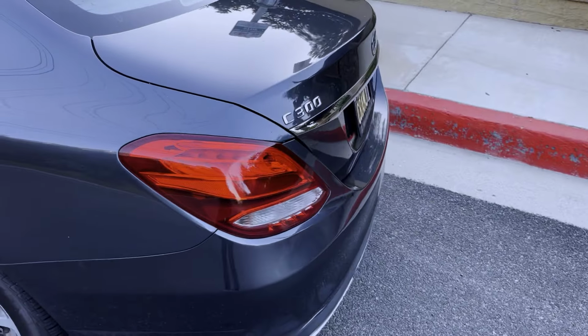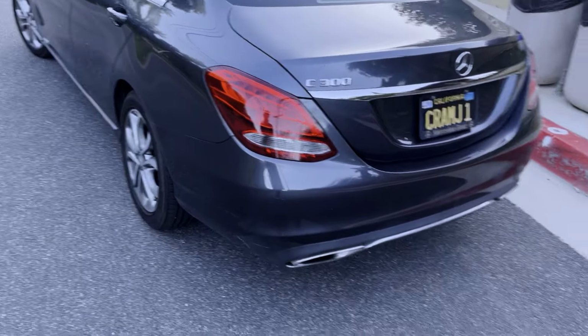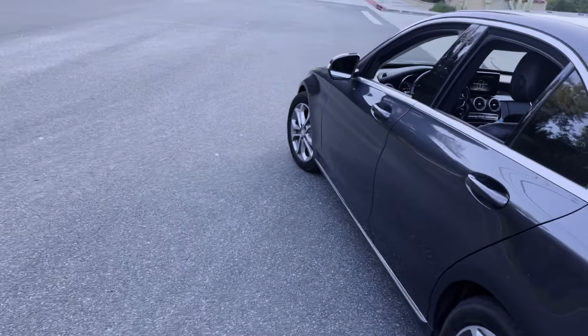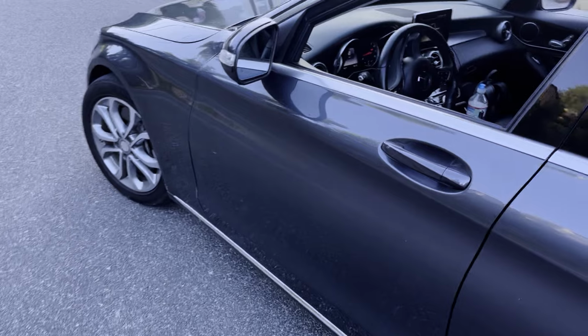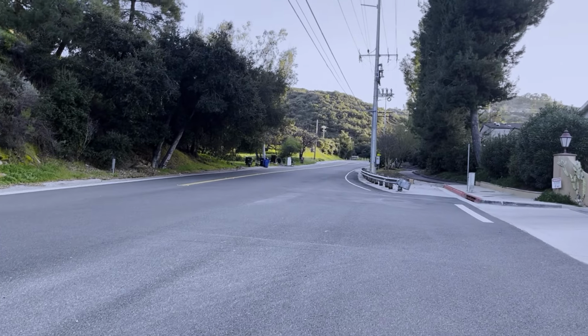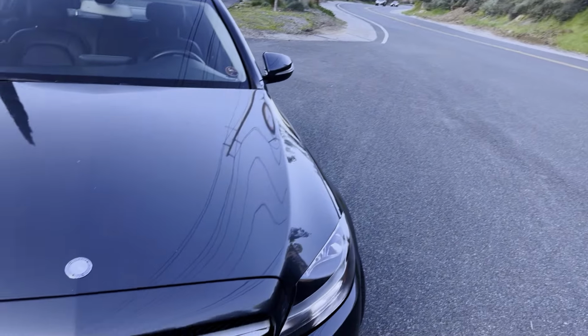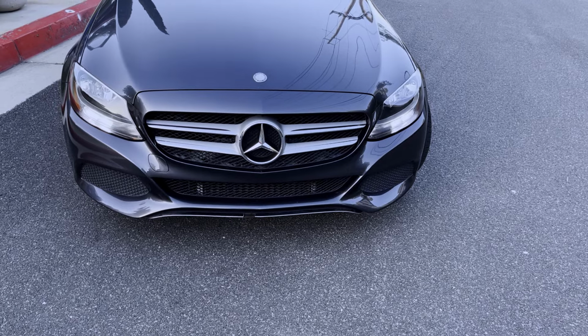Just been busy, and I honestly really haven't been to any car meets or anything in a while. I mean, a few, but nothing that I've gone out and recorded. But today I'm just going for a little drive. If anyone is from here, you probably know where I'm at. This is Maholin Highway, and we're going to head up to Stunt Road.